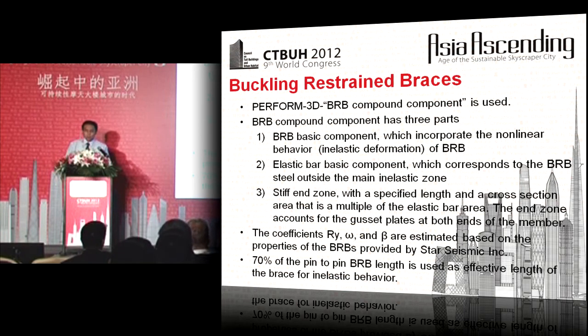For buckling restrained braces modeling, we use the BRB compound element from Perform 3D. In the Perform 3D BRB compound element, there are three parts. The first part is the inelastic portion of the BRB, which considers the inelastic deformation. The second part is the elastic bar basic component, which is outside of the yielding zone. And the last one is the stiff end zone, which considers the gusset plates and the end zone of the BRB.